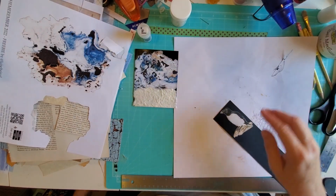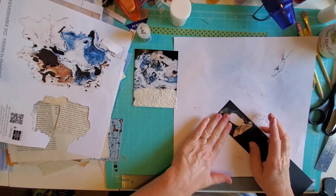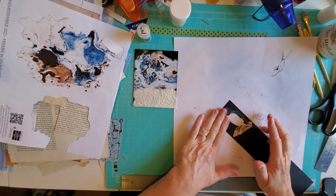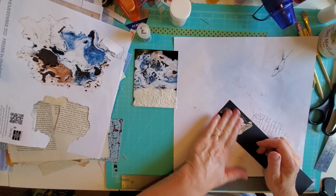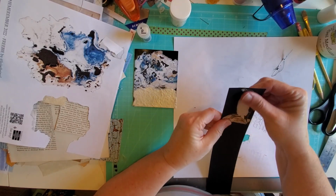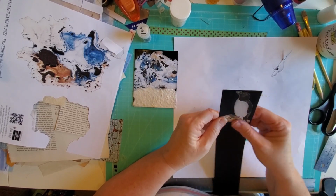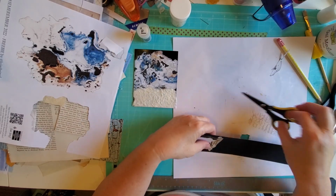I get this in my local craft store, Betty's Creative Studio in Hernando, Florida. And the price is comparable to the other stuff, the Elmer's at Walmart. So it works really well, and I would rather support the local store than Walmart. So that's where I buy it now.